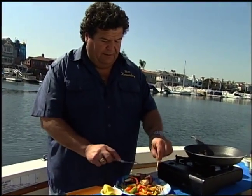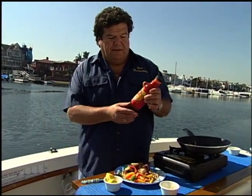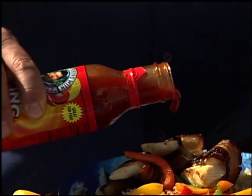Pull one of the toothpicks out. And just as a capper, take one of my sauces. This particular one is a sweet and spicy. Find it at your local supermarket or on our website. And we'll just kind of drizzle that right across.